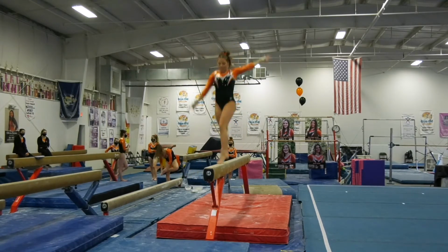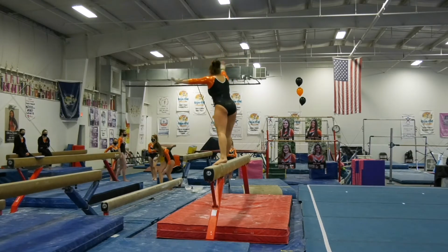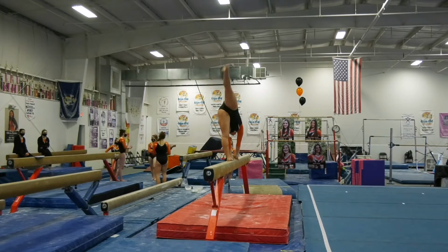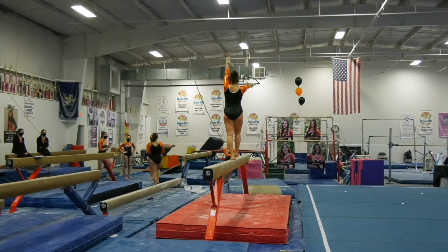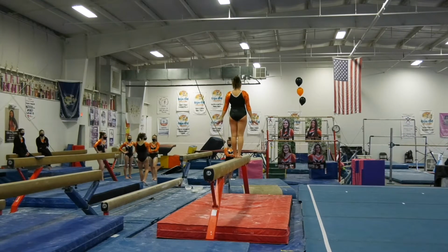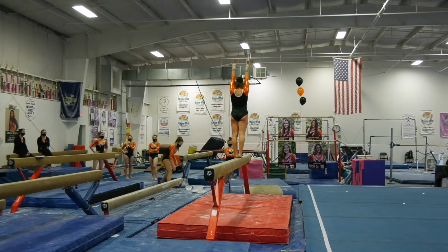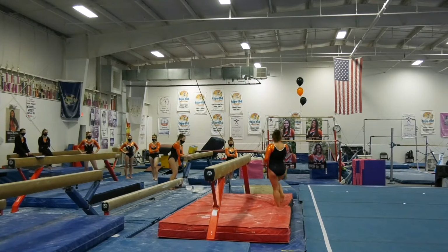We have a switch leap into our split jump. That's another requirement to connect 2 jumps together. It looks like Kiara is setting up for an advanced high superior, which is a back tuck on the balance beam. She gets 2/10 bonus if she makes it, and she did not.